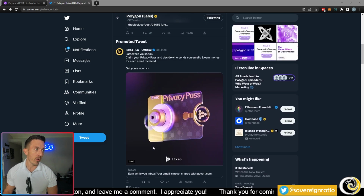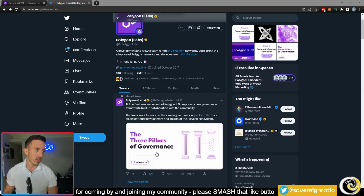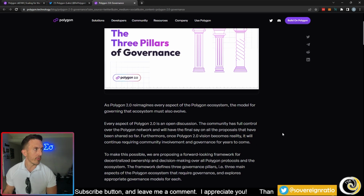I could go on and on, but the first thing I want to note is simply 2 days ago, they released some information on the 3 pillars of governance for Polygon 2.0, which is a long string of tweets going through the governance structure that they're looking at. There's actually a blog here with a link from that tweet that goes over the governance structure in more detail. You could find that here.